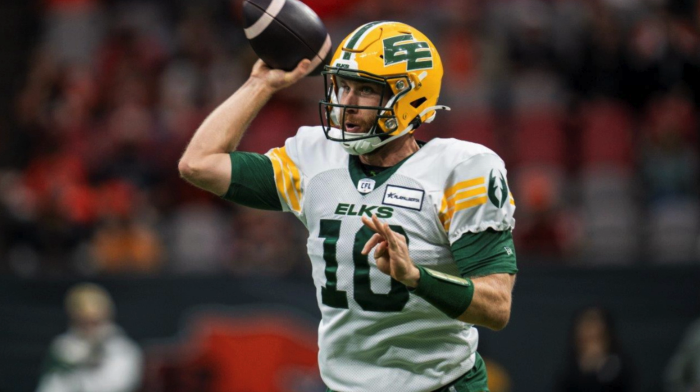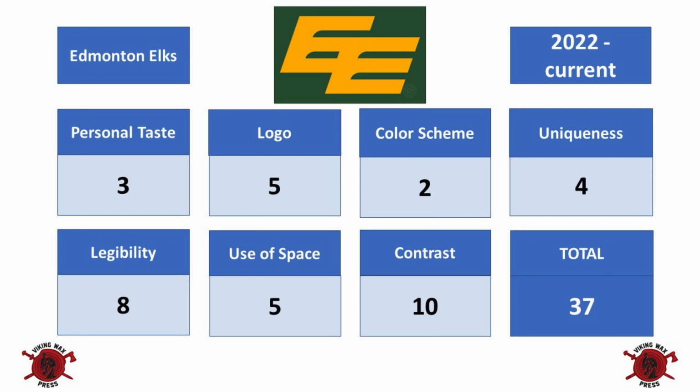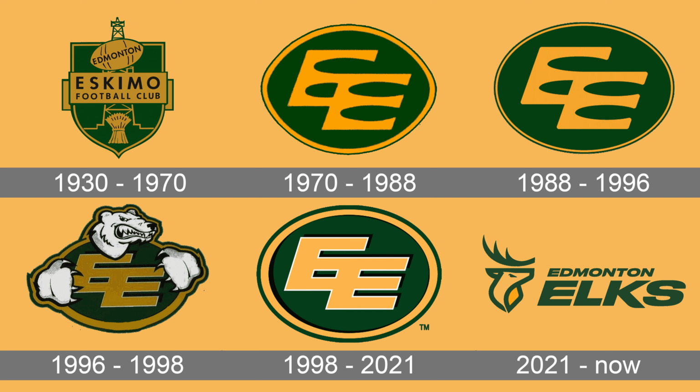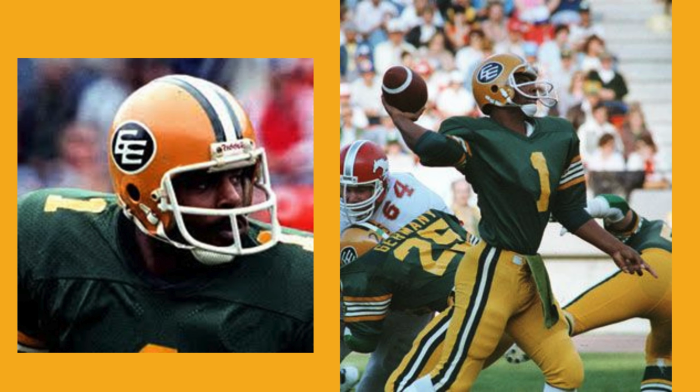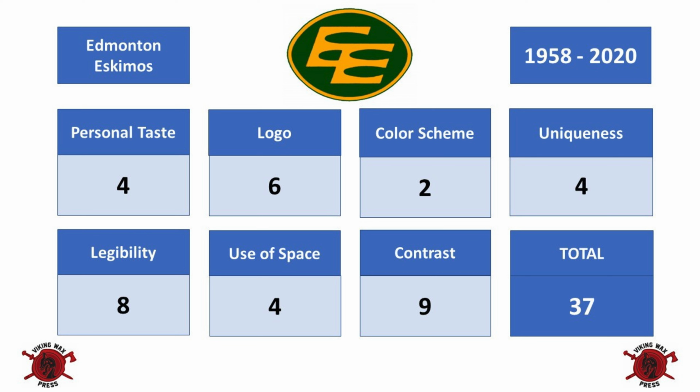I included 4 different versions from the CFL's Edmonton team in my rankings. This one is the current Edmonton Elks helmet. Not a fan of the packery yellow and green, but the double E is super clear and evokes forward motion. This one gets a 37 out of 70. Also getting a 37 out of 70 is the Edmonton helmet from when they were known as the Eskimos for 62 years. These double E's graced the great Warren Moon's noggin way before his Minnesota Vikings days. Classic design, bummer color scheme.